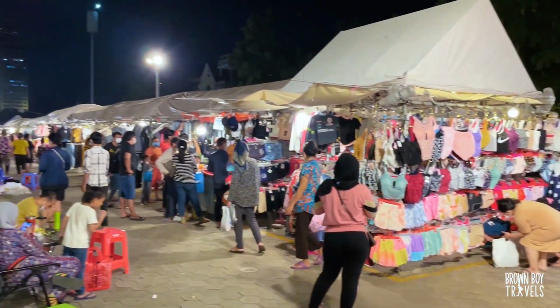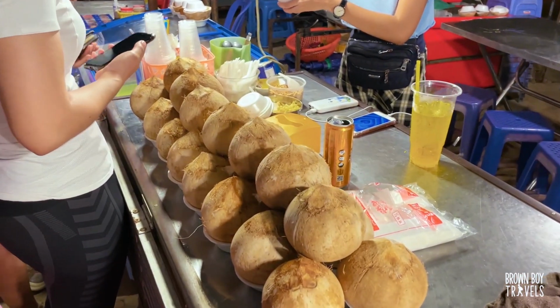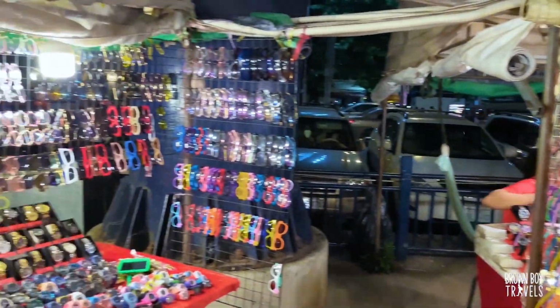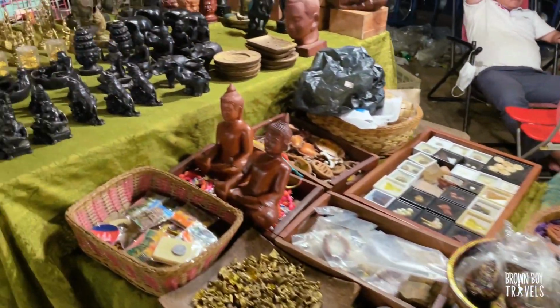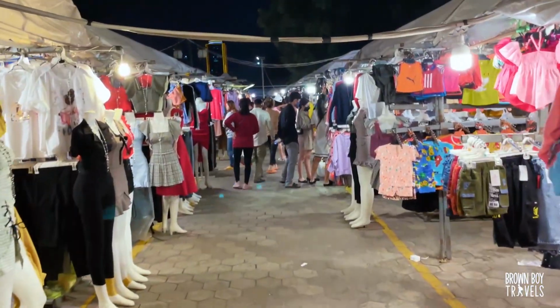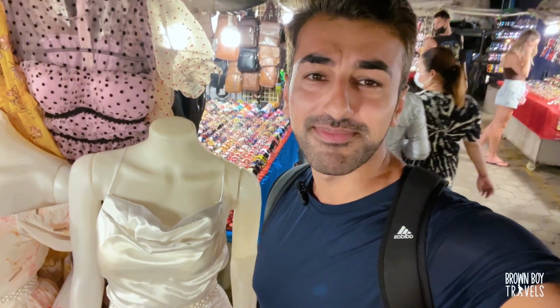Honestly, no visit to Phnom Penh or Cambodia is complete without a visit to at least one night market. They're really fun, and it's not just about buying stuff. It's a very, very social place, and you get a little bit of insight into the locals and how they live. I think I'll look really good in this. I just don't have the right color. It doesn't suit me. Bad.